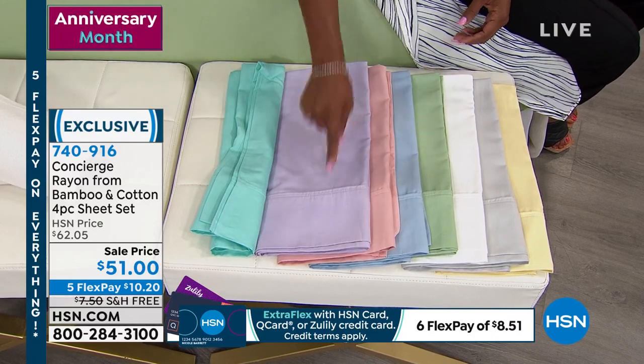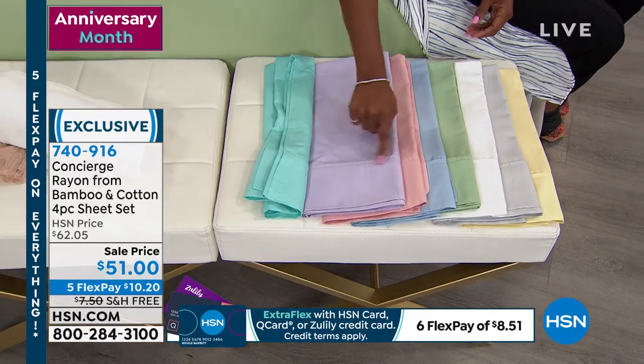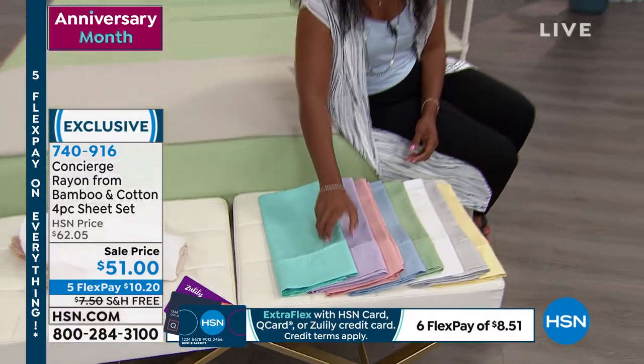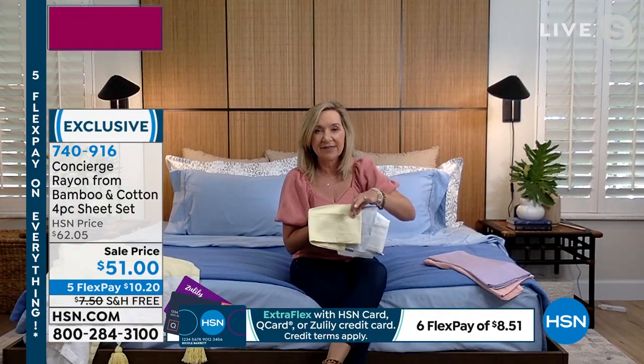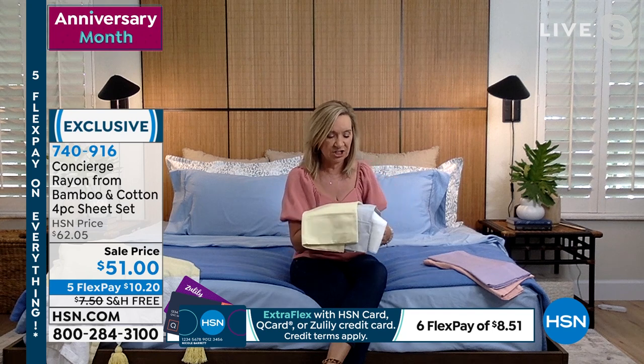But you even have a very simple, clean line detail where it's not over the top. It's not overly embroidered or anything of that nature. So it just really makes it simple to add into your wardrobe, into your decor. Beautiful. Yes. I love the hem on these. It has that really pretty stitching.